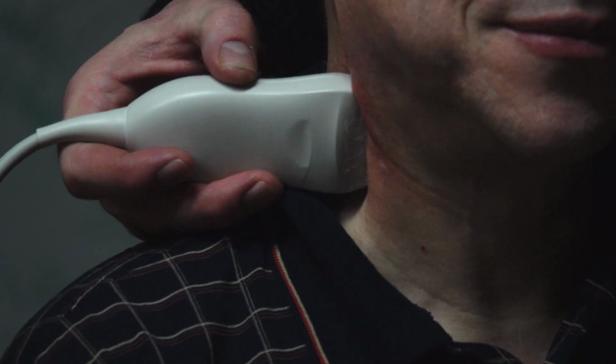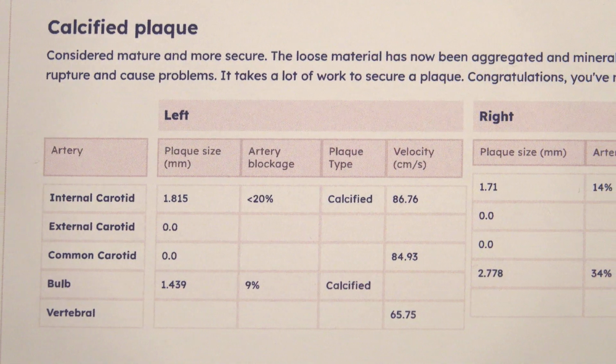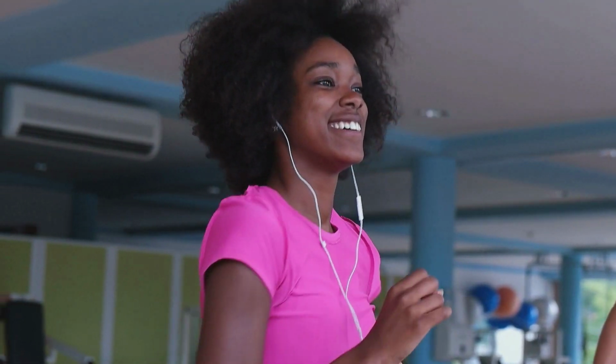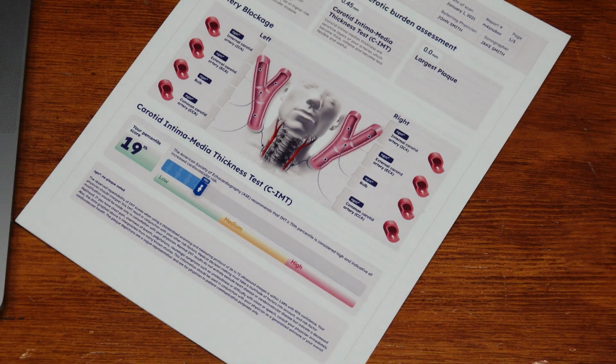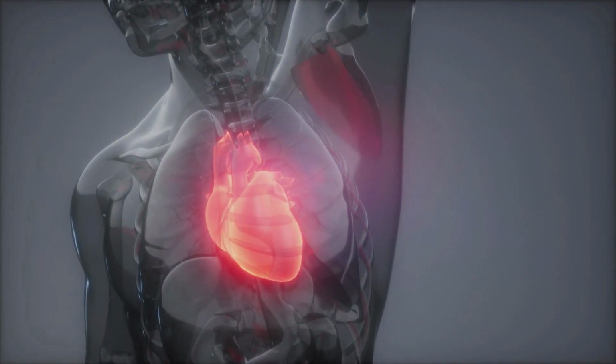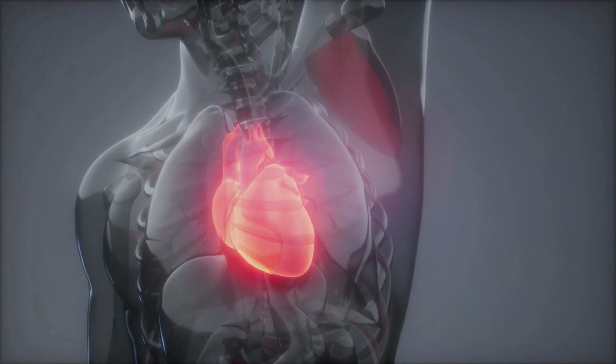With this simple, non-invasive 10-minute procedure performed in your doctor's office, you'll take a critical step for your healthier future. Even if you have no apparent symptoms of heart disease, your Vasolabs CIMT screening report can give you and your doctor the tools you need to beat the odds and create a plan for a heart-healthy life.